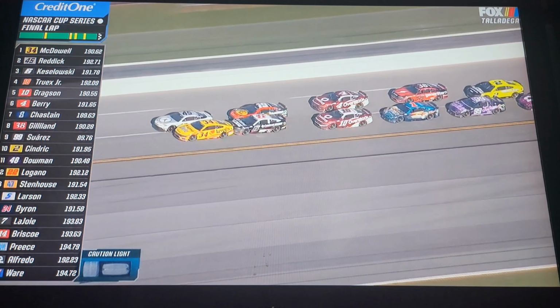Big push from Truex. Keselowski as well. Here comes Gragson. Energy's on the bottom. It's deteriorating on the top. Now does Keselowski. Is he wingman to McDowell, or does he have a chance to win this race?